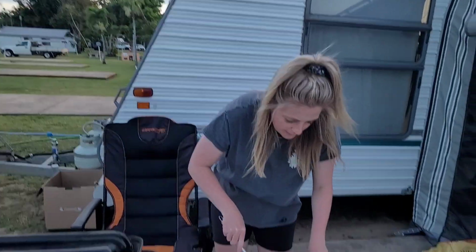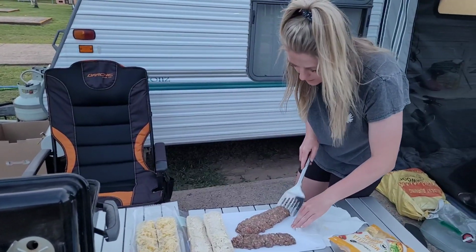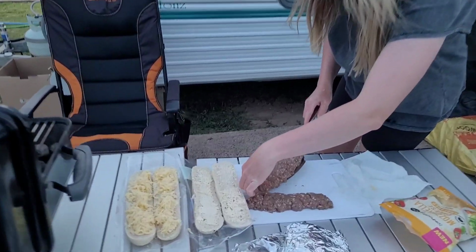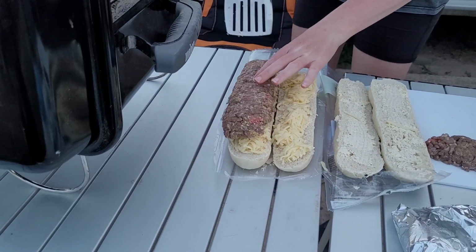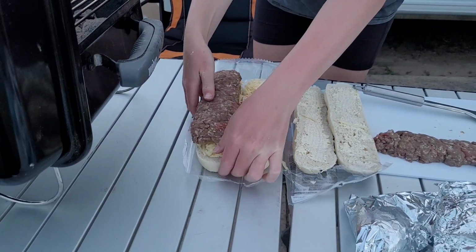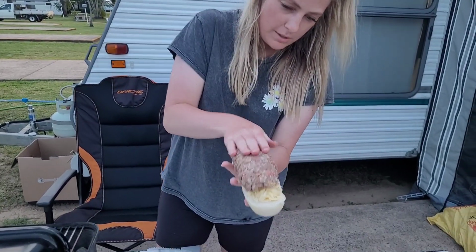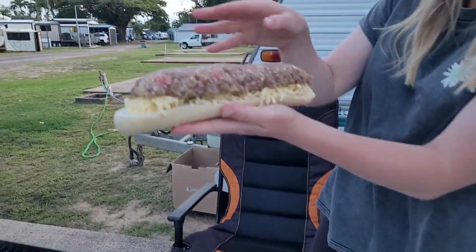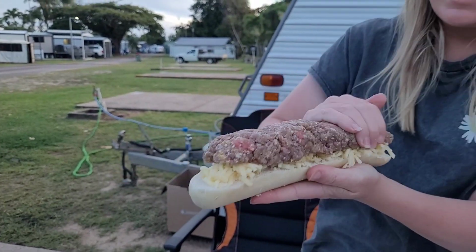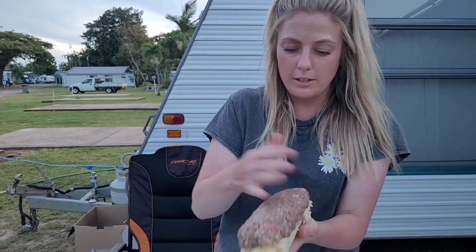So the next thing is, as best as you can, slide the patty onto the top and then squish down. So it's like that. Now obviously the thicker it is, the longer you're going to have to cook it. Dan's one's way thicker than mine, so we're putting his one on a little bit earlier.